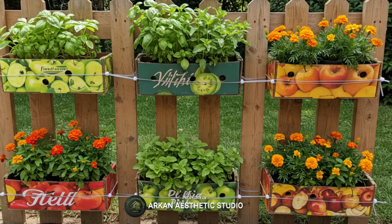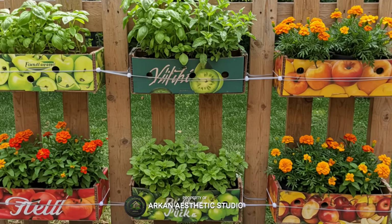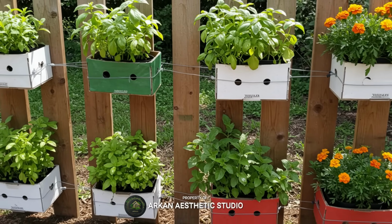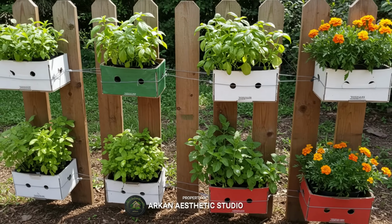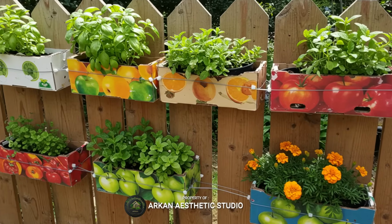For those watching, know that this kind of setup doesn't require expensive tools or advanced carpentry skills. Just time, a little effort, and the willingness to play with what you already have. These aren't rigid instructions, just gentle inspiration that's entirely possible to recreate on your own.